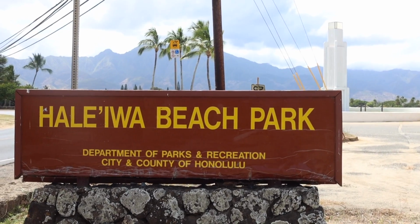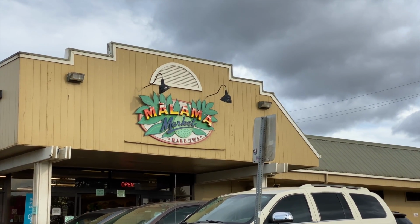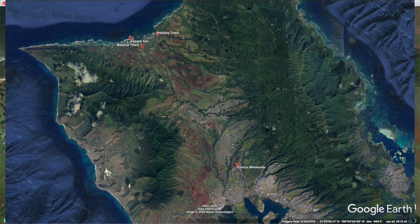Haleiwa town will also have your closest grocery store, Malama Market, which is a sister grocery store to a big grocery chain here called Foodland. But you can also take a 30-minute drive south into Waipio if you want to hit Costco.